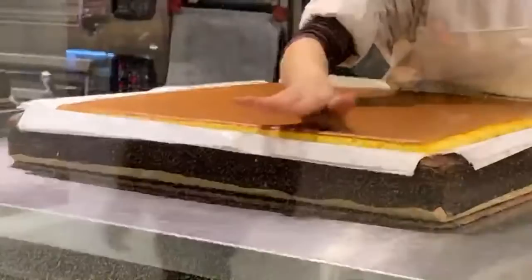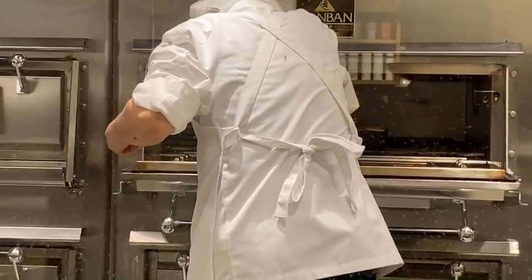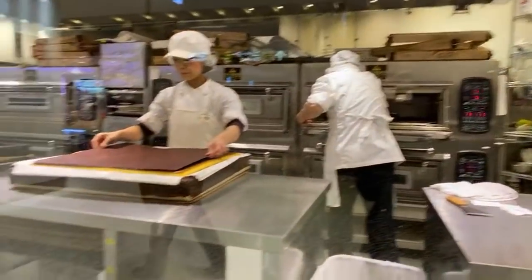Gotta be perfect. He's putting something in the oven over there too. That looked really good as well. We didn't catch it. Saw it out of the corner of my eye.